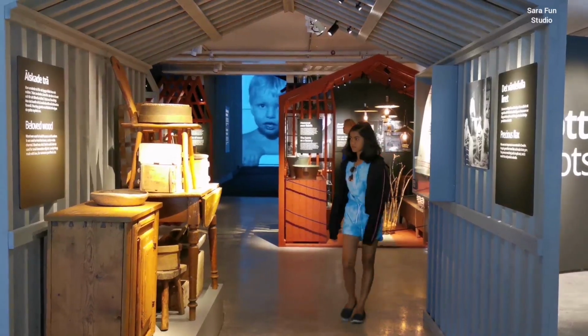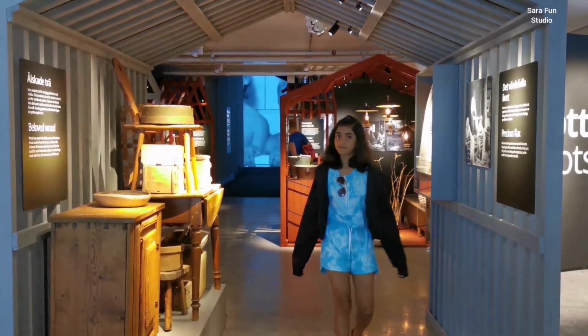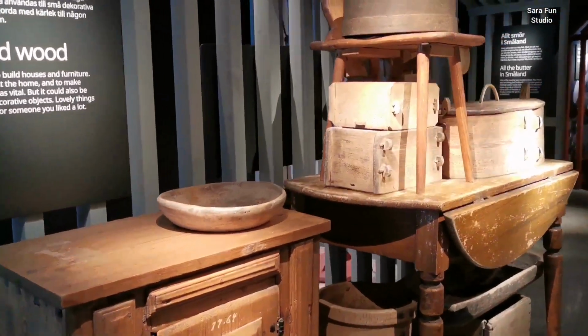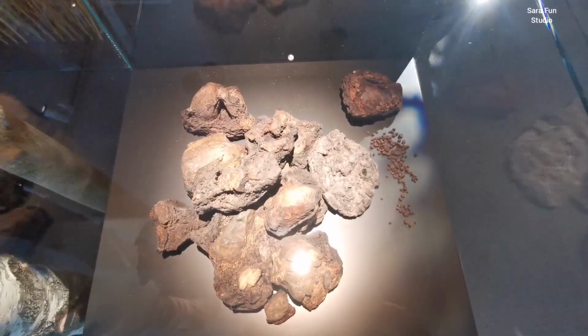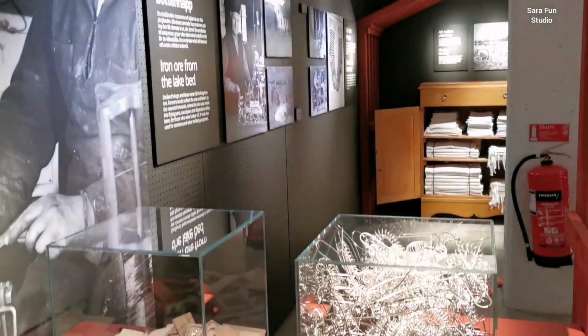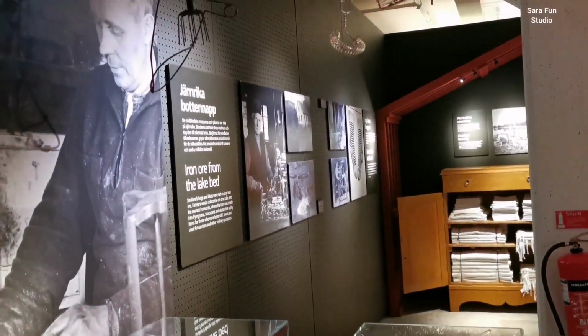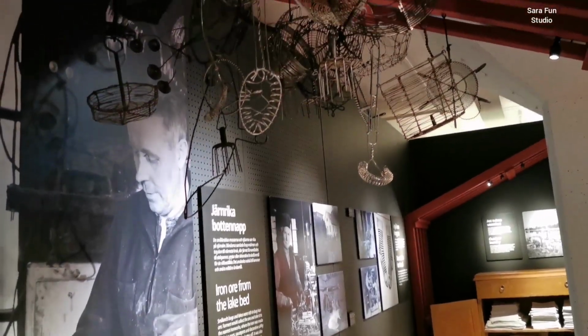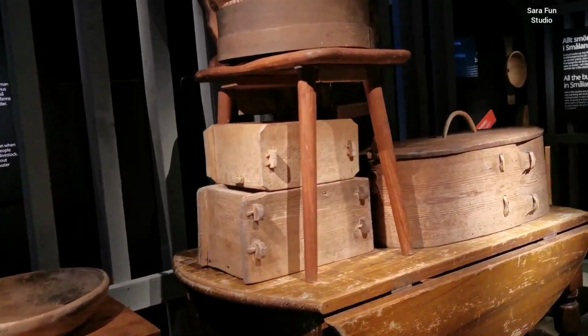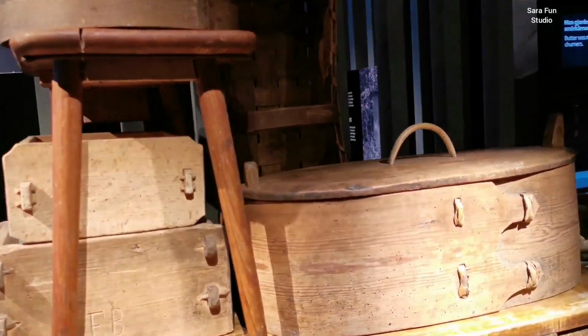IKEA's roots are in Småland, which is Sweden's region. Here you can see beautiful things which take you back to old times. Småland is full of iron ore. So many people of Småland know how to work with different kinds of metal. They crafted mouse traps and other objects. It was a good extra income for them.